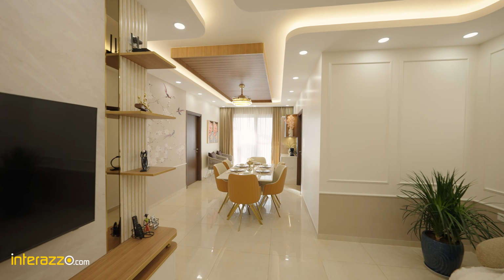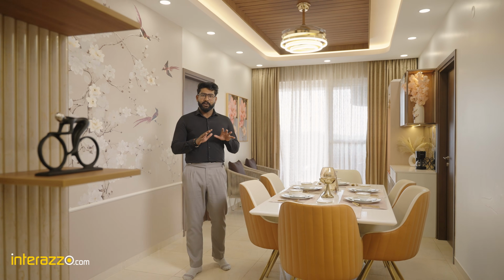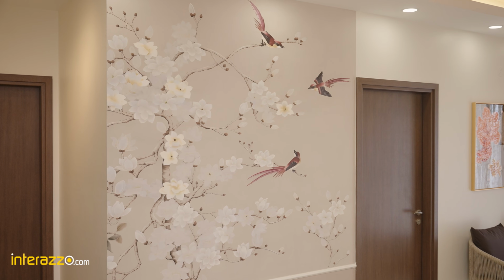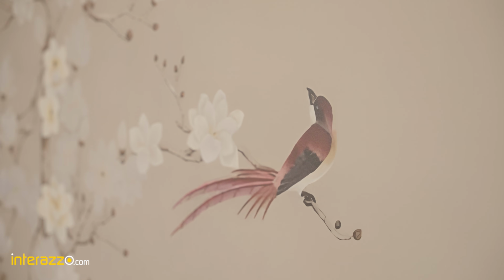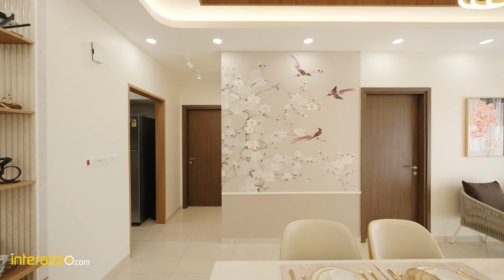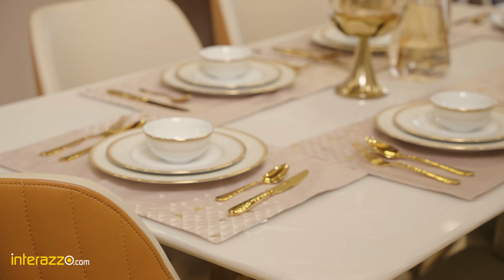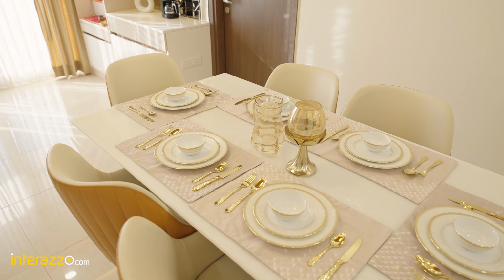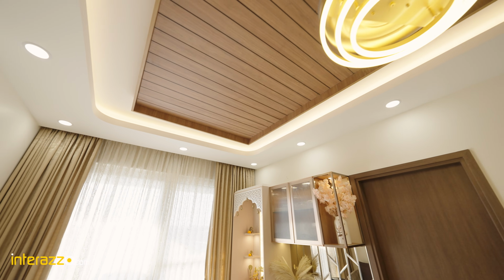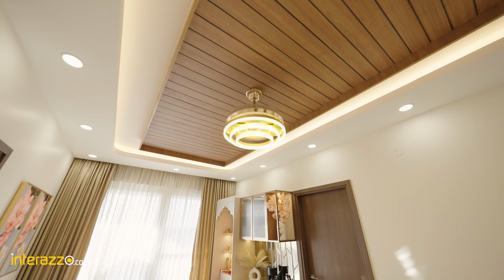Moving towards the dining area, this space is designed to create a warm and stylish setting for everyday gathering. The backdrop wall features a customized digital print wallpaper, adding personality and character to the dining zone while acting as a strong visual focal point. For the ceiling in the dining area, we have designed it with laminated rafters with black T profile.